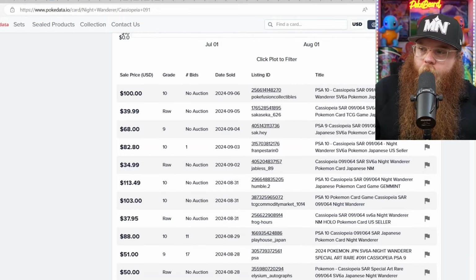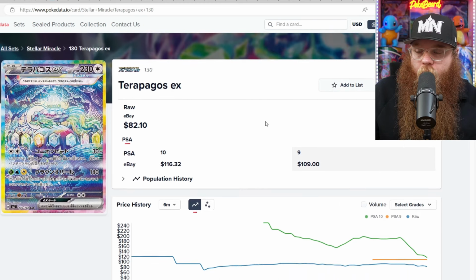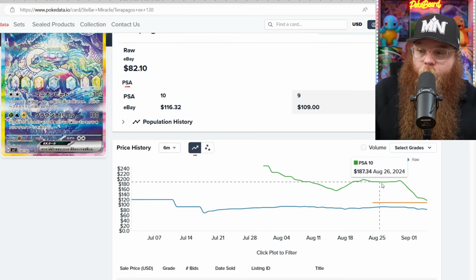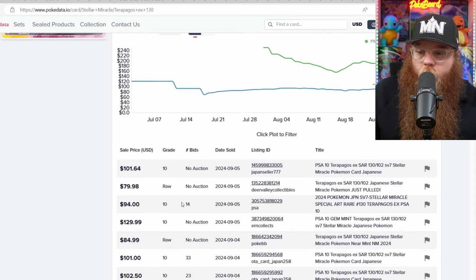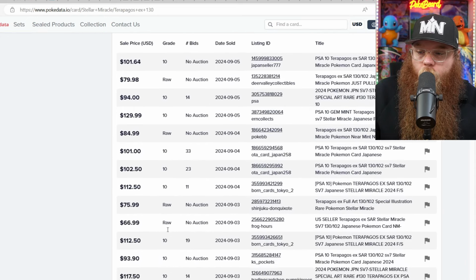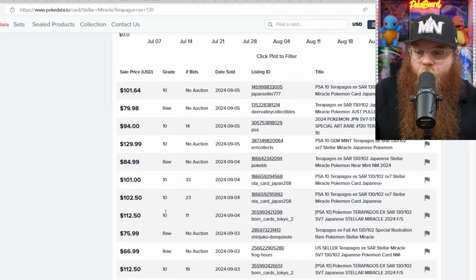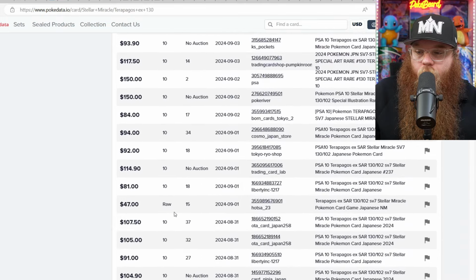And to end it all off, we got the Terapagos ex Special Illustration Rare from Stellar Miracle. Remember, this is the Japanese version. Was $250 in a 10, went down to $155, back up to almost $200. And now last sold in a 10, 101, 95, 130, 101, 103, 112, 112, 94. Then for raw, we got 80, 85, 75, 66, and 47.